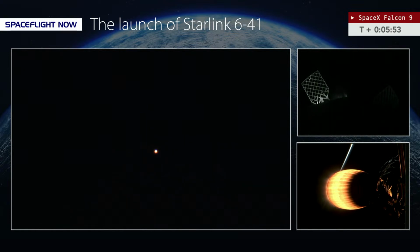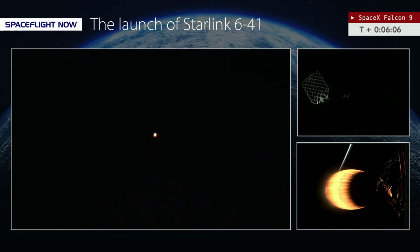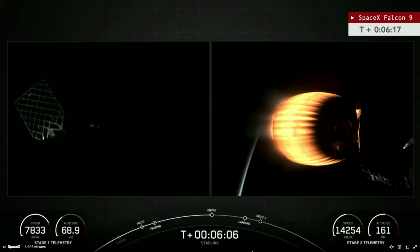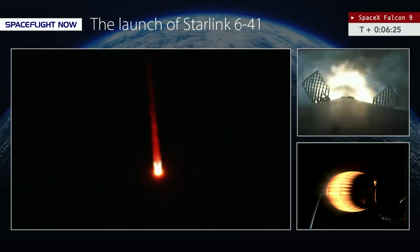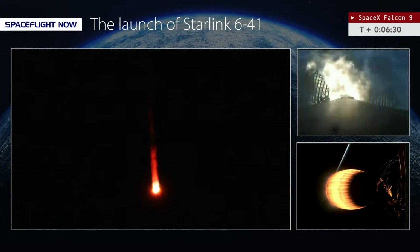A very dynamic moment from SpaceX playing out simultaneously. We're now T+6 minutes into flight on this mission. Coming up on 2 hours into flight for the Transporter 10 mission. And Stage 1 FTS has saved. The entry burn here. Stage 1 entry burn startup. Great views of that entry burn currently in progress.